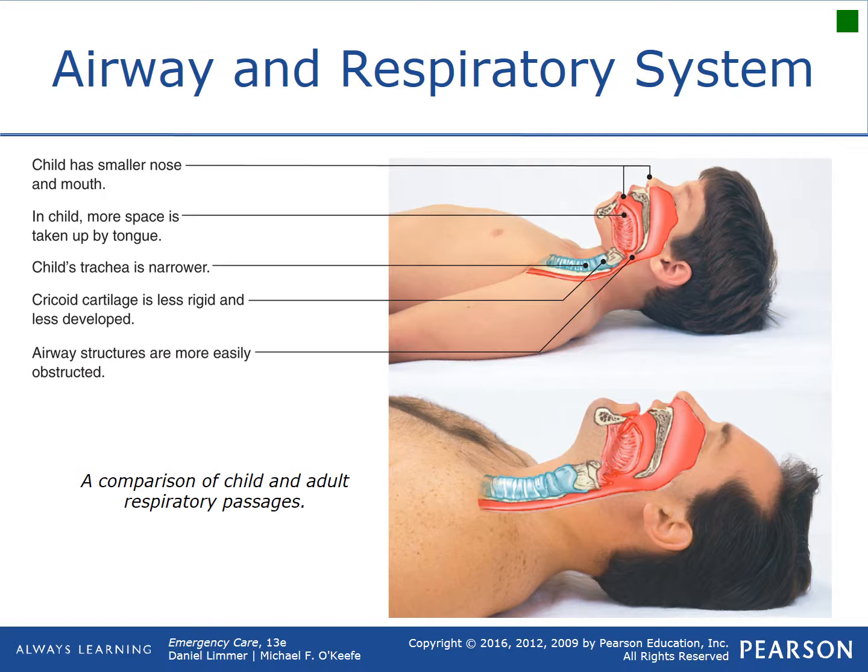So with that big head, if the torso is not padded, the head's forward, the tongue relaxes back, obstructing that airway. And with kids having that smaller nose, it's easy to obstruct as well, with just mucus and snot and things like that in the nose. A little bit of stuff like that in an adult, not a big deal. It gives us a bit of a stuffy nose. Little kids can completely block their nasal airway.